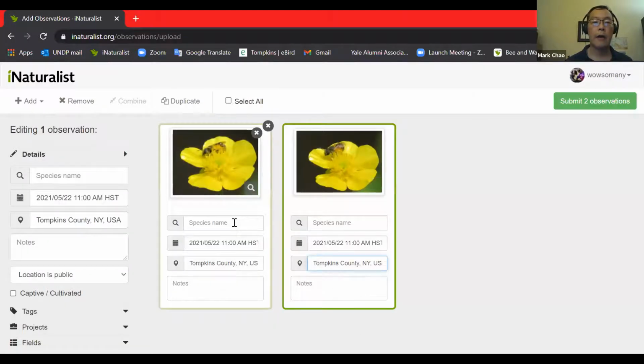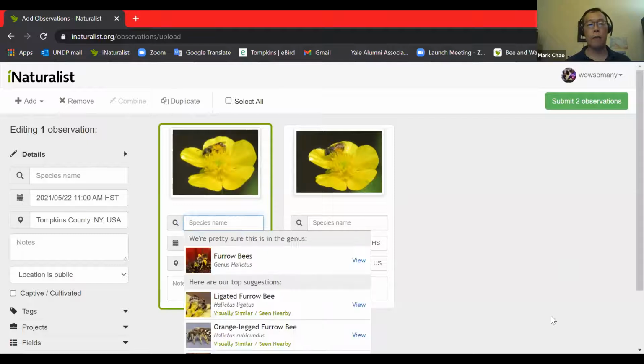Okay. And so that's how you get a photo that you've taken with a separate camera into the system with the date and with the location. Sorry it took me so long to get the location, and thank you for the help to whoever spoke up. And I know that this is a ligated furrow bee.